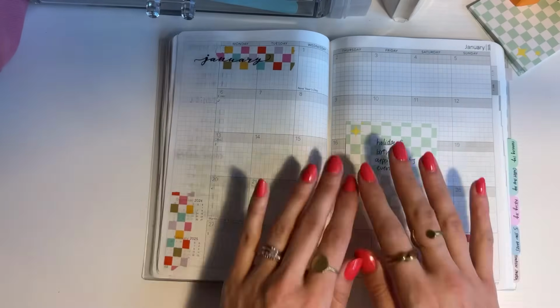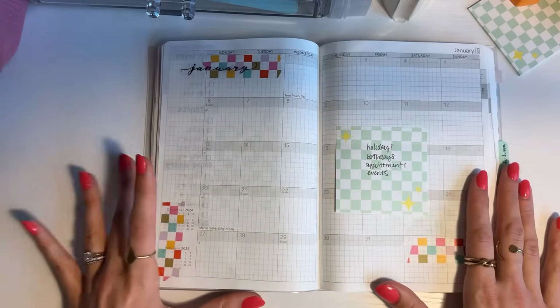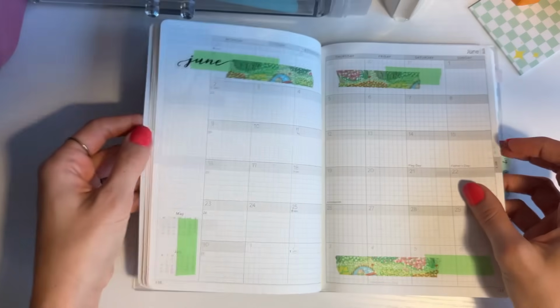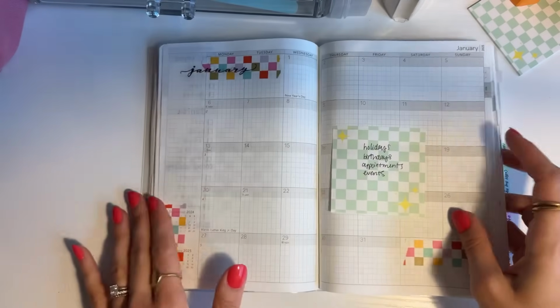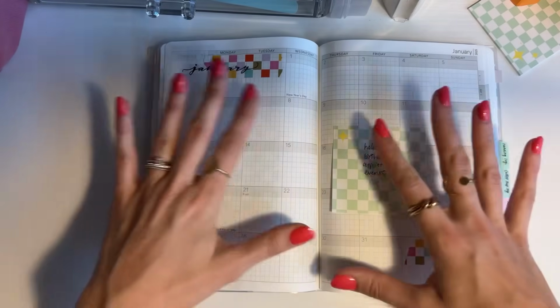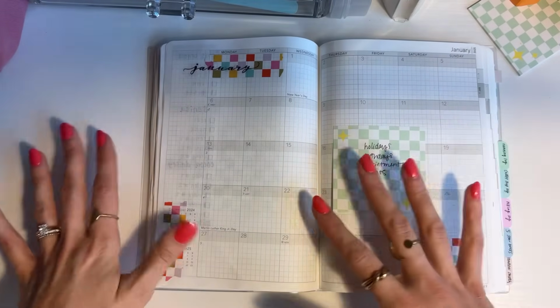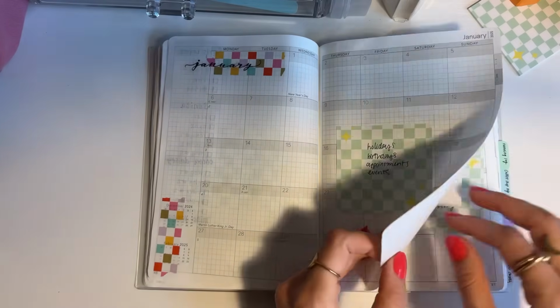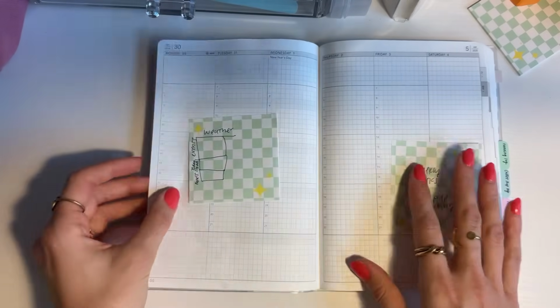We will see. So I set up the rest of the months, and I am happy with what I ended up doing for the rest of the months. I didn't really like December, so I'm just keeping it clean and simple. And like I mentioned, this will just be holidays, birthdays, appointments, events. It will just be used as a traditional calendar.